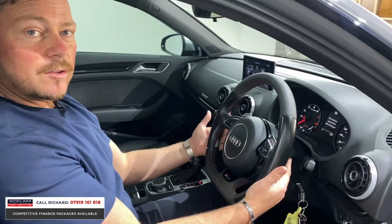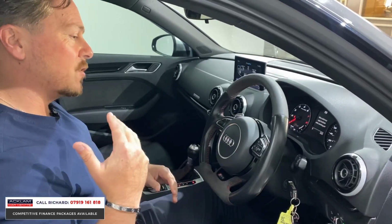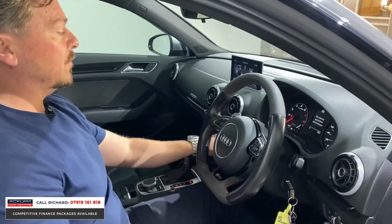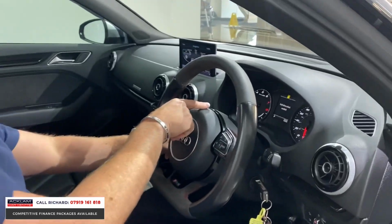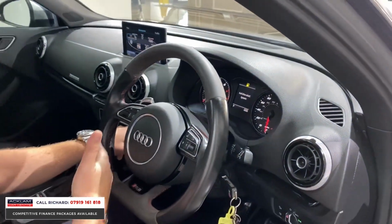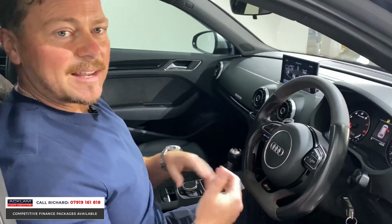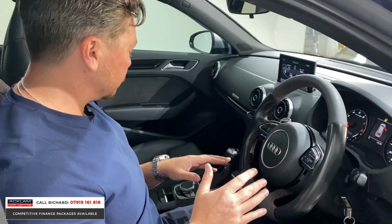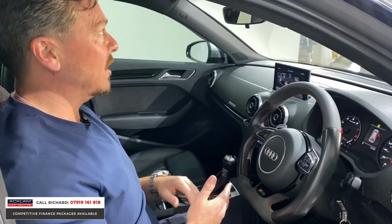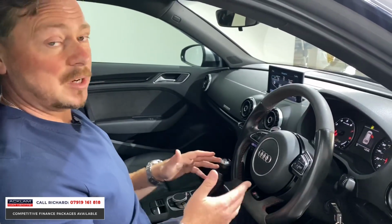You've got S-tronic gears with paddle shift, brilliant when you're driving a car like this. The car is ridiculously fast through the gears, sounds awesome. Also different driving modes, from comfort, auto, dynamic, which opens the sports exhaust, and individual. You can tailor the drive of the car down to the chassis control, everything. The mag ride and the sports exhaust give you a much better experience when driving a car like this. It transforms the car from an animal to an absolute beast.